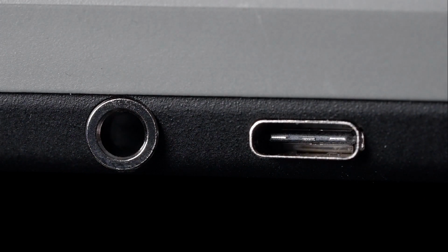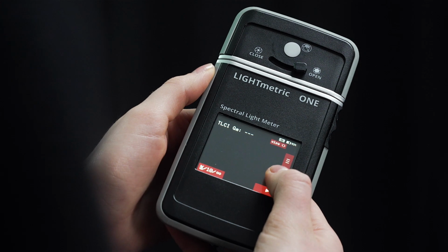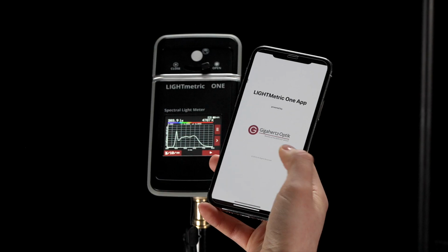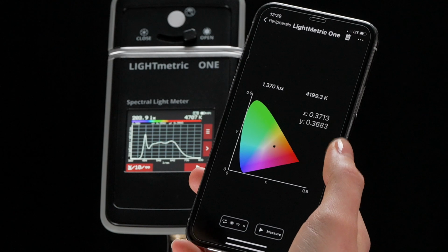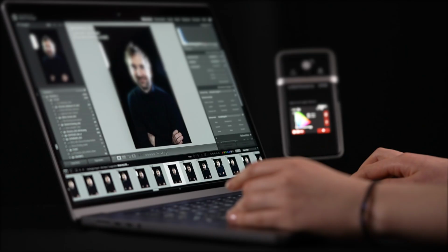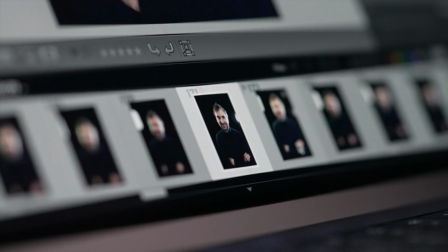A sync port for automatic synchronization is available, as are, of course, all common measurement values such as lux, color temperature, and many others. The operation of the LightMetricOne is intuitive and is also available via Bluetooth and its iOS and Android app. And thanks to the SD slot and suitable software, the settings can be easily transferred and used for post-processing of image material.